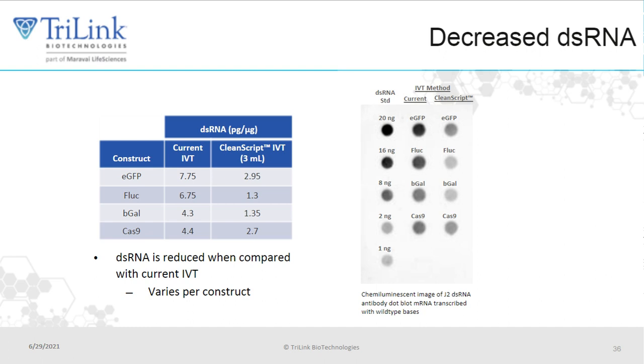When I talk about decreased double-stranded RNA, I wanted to show you some of that data. On the screen now, we see an anti-double-stranded RNA J2 immunoblot used to compare relative levels of this double-stranded RNA contaminant between equal amounts of mRNA. In the chemiluminescent image on the right, we start with a fully double-stranded RNA ligand to create a standard reference curve by dilution from 20 down to 1 nanogram. We then immobilize equal amounts, in this case 2 micrograms of test sample mRNA onto our blot.